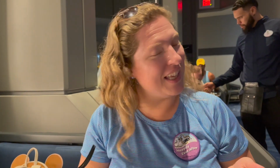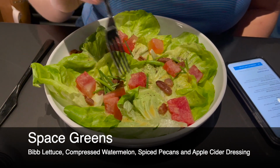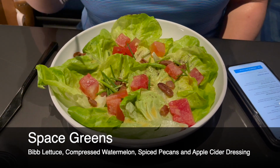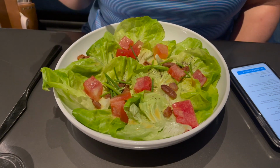So this is called the Space Greens. If you saw when we were walking into the restaurant, when we came up to the space station, we walked through a tunnel with a rotating garden where they were growing lettuce. And this looks like the lettuce that they're growing up here at the space station. How cool is that? Space lettuce. Yeah, space lettuce. So it's got bib lettuce, a really tender lettuce, compressed watermelon, spiced pecans, and an apple cider vinaigrette dressing, which sounded really good. I usually like salads like this where it's got a nice vinaigrette with some fruit and toasted nuts. So it sounded really good.